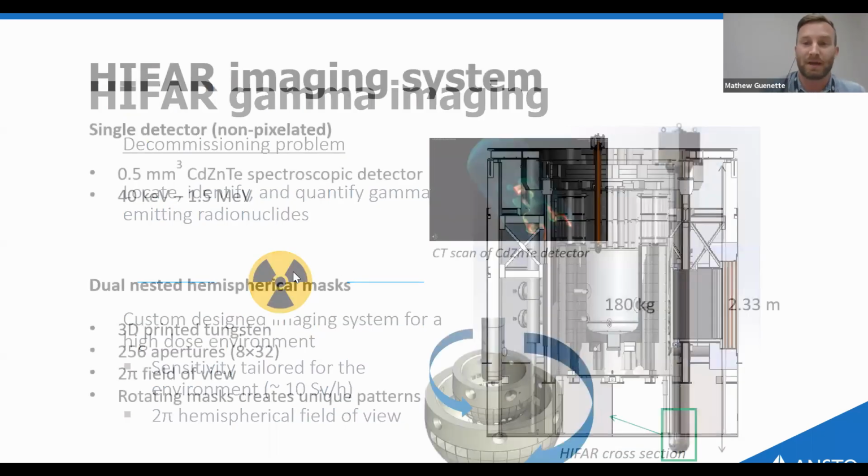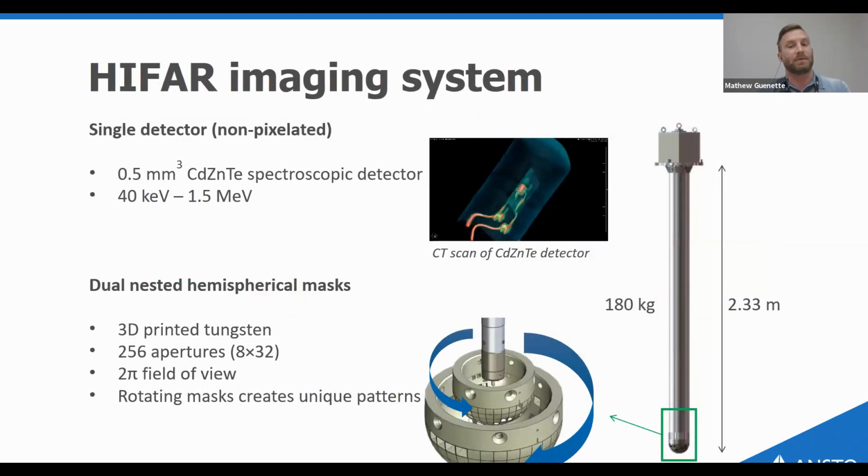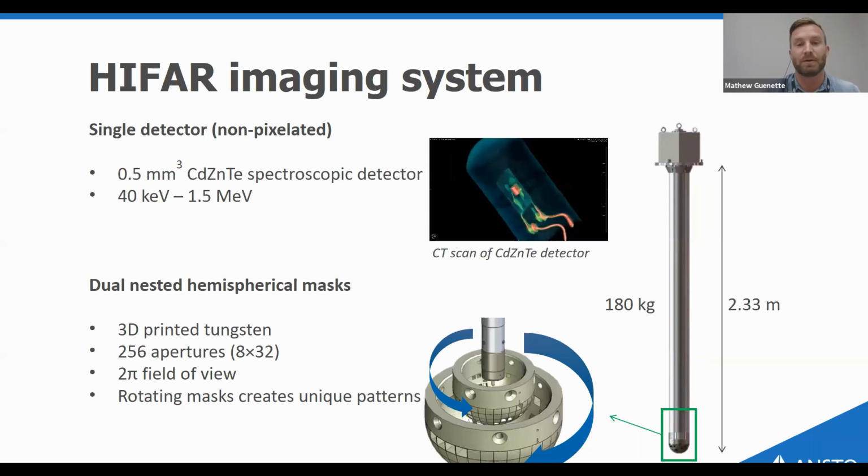So we created this custom device, which looks very different, but also is very similar to the one I just described, the CORIS360. It has a single detector surrounded by two masks, and they rotate around and create a pattern. But these masks are hemispherical, so we managed to do hemispherical imaging. We used a half a cubic millimeter detector, it was not a typo, the world's tiniest detector, in order to deal with the high dose rates.